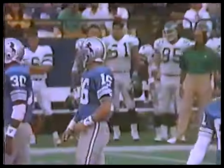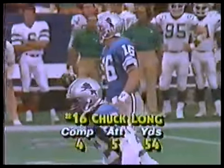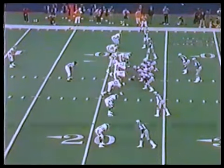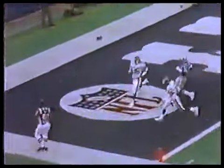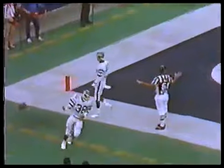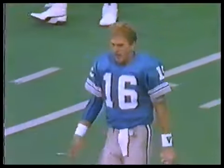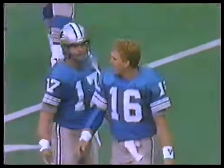And on third down plays, the Lions are 2 out of 3 so far. They haven't done very well in that department this year. On the other hand, the Jets have been great in that area on the third down play. Long to the end zone. It is incomplete. Gary Lee was the receiver. The coverage by Rich Miano, number 36. And it is 4th down, and there's some confusion on the part of the Lions on this one.